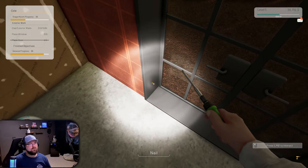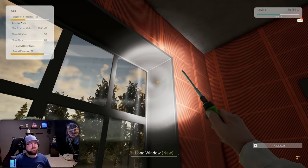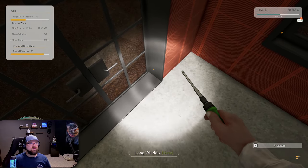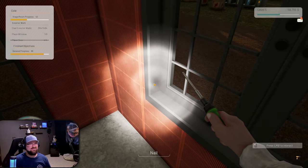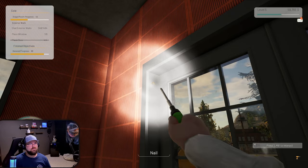Okay, I think all the windows are in. Yep, just gonna screw them all in now. What, from the inside? Yep. There's these tiny quarter-inch screws you gotta screw in. I'm on the right side of the house. Oops.